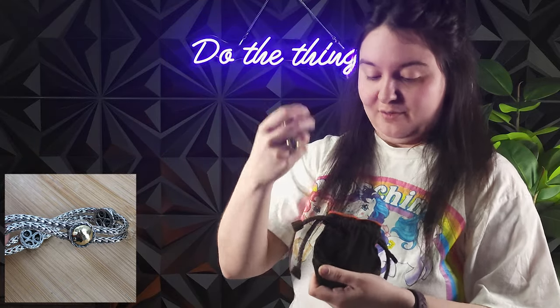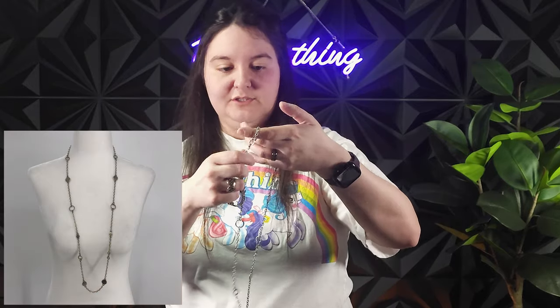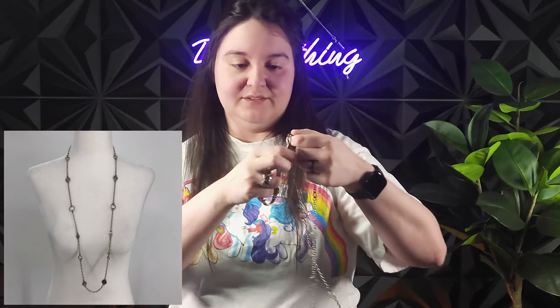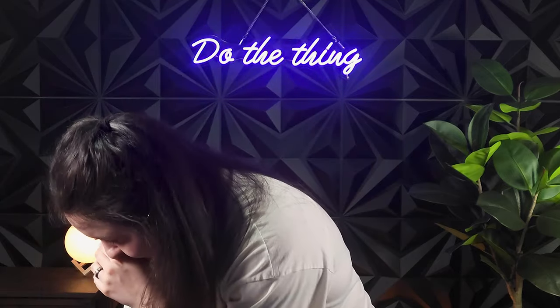A bracelet, I love it. Wow. And a necklace? Yeah, a necklace. Tis a necklace with a bunch of chains. Oh man, you're not gonna be able to see this, but the little clasp has like leaf detailing, or like it's a tree kind of. So cool. So freaking cool. Oh, I love it.